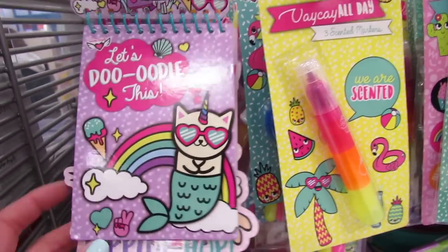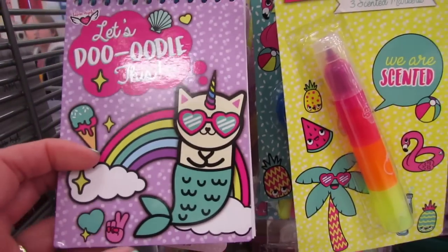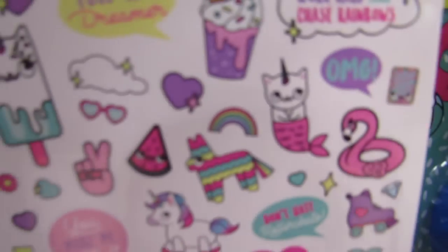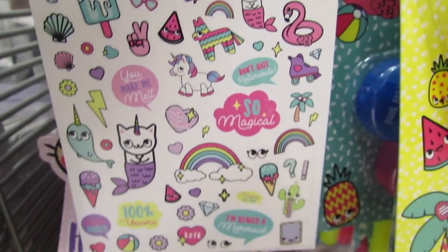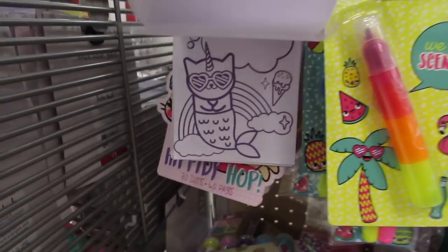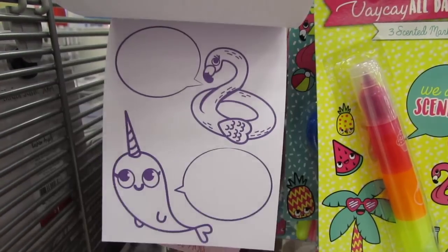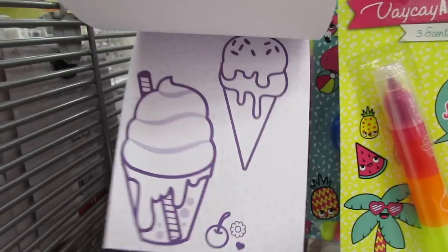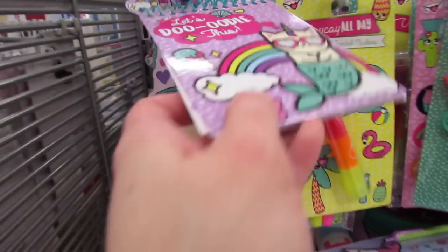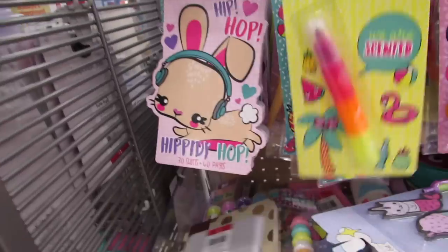And along the same lines of this cute little kitty mermaid unicorn girl is this cute little notebook for $1. And they do come with stickers. I love the piñata. I love the little narwhals. They're all just so cute. And these are sort of pre-printed pages that you can color in or write on. They're really cute. So we have it in this one, and then we have this here, the little bunny.